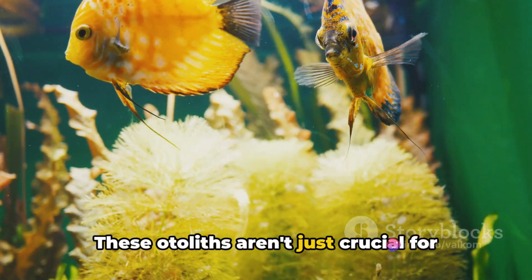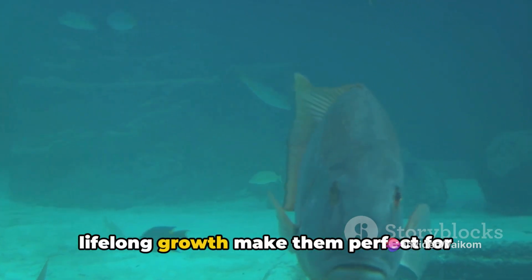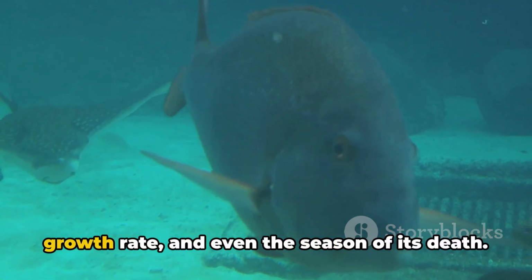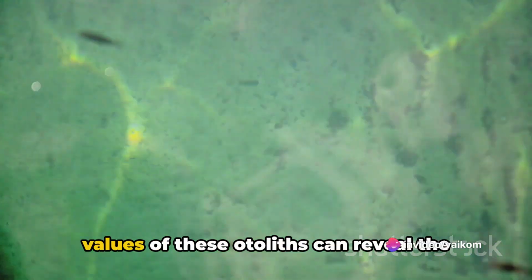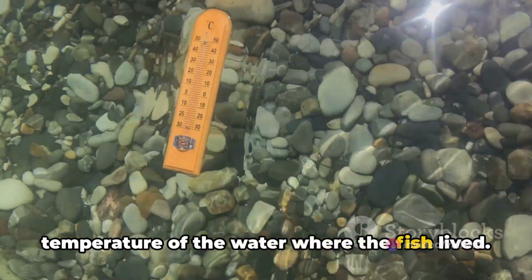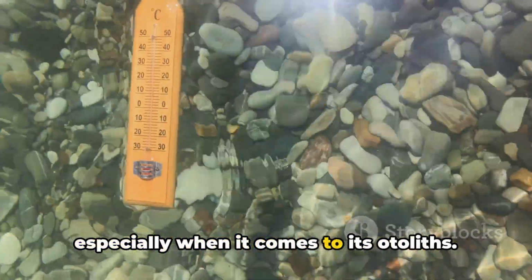These otoliths aren't just crucial for the fish, they're also invaluable to scientists. Their species-specific shapes and lifelong growth make them perfect for identifying a fish's species, size, age, growth rate, and even the season of its death. Even more fascinating, the oxygen isotope values of these otoliths can reveal the temperature of the water where the fish lived. Next time you see a fish, remember, there's more to it than meets the eye, especially when it comes to its otoliths.